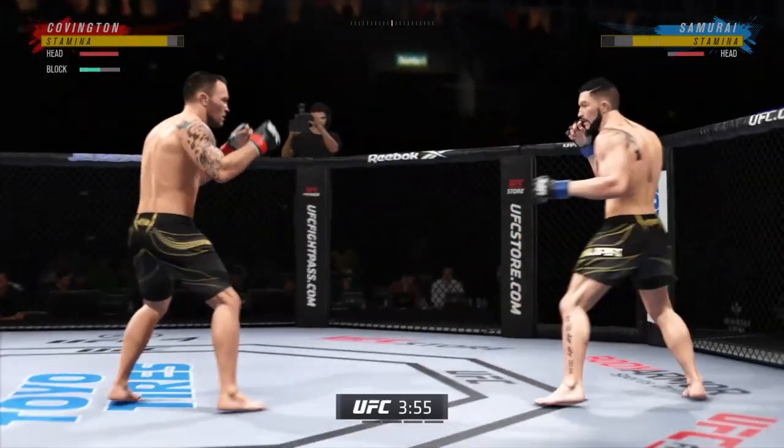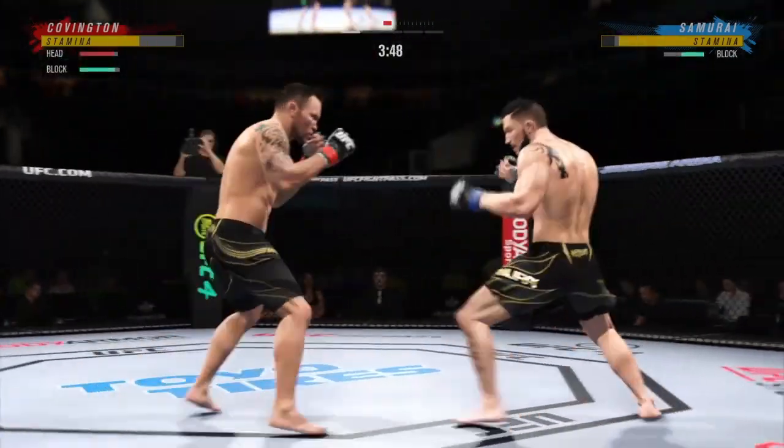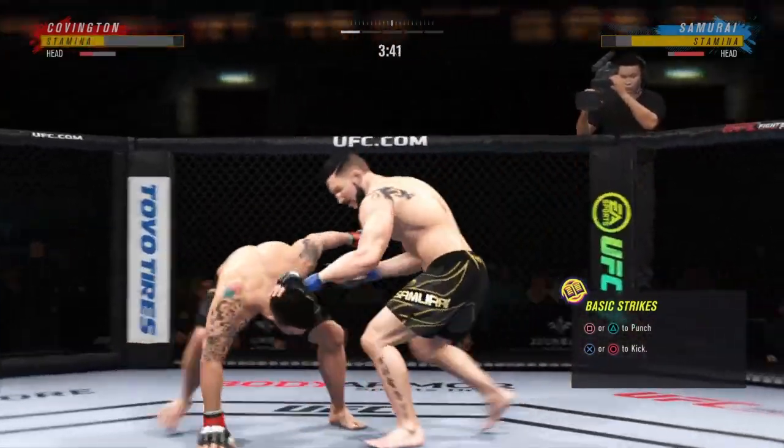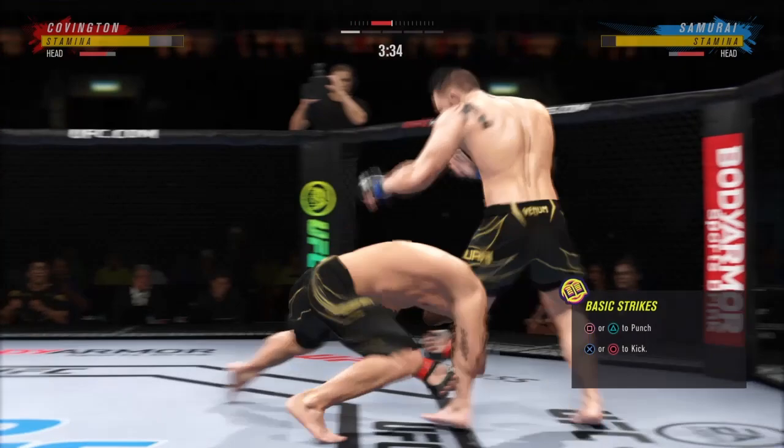Lands with a right hand. Covington's strike attempt there is blocked. Lands a glancing right hand upstairs. Oh, he's in trouble. He's hurt bad. Now goes in and secures the takedown.